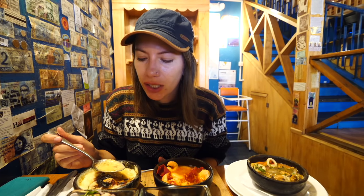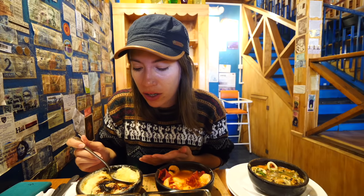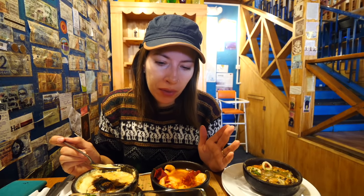Wow, that is so good and buttery and cheesy, and the scallop just melts in your mouth. It is so soft. I'm basically drinking cream, cheese, and butter here. If you like dairy, you've got calories galore. I wish we had discovered this restaurant on day one because I might have come back here every single day.